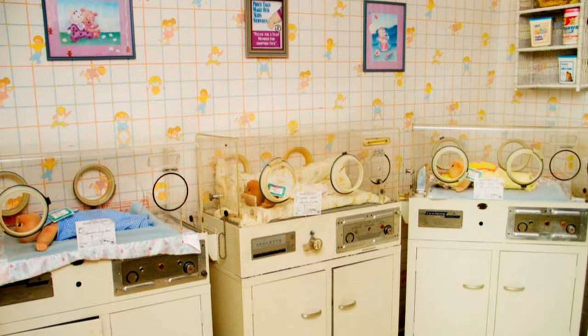So it is the 40th anniversary of Babyland in 2023, and then we are also at the 45th anniversary of the Little People, which is what Cabbage Patch Kids were called before they were called Cabbage Patch Kids. They called them the Little People. So I'm going to take you on a little tour of Babyland, and you can see what it's all about.